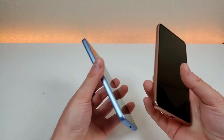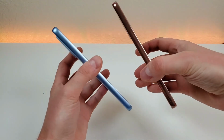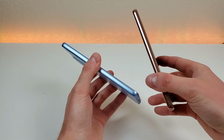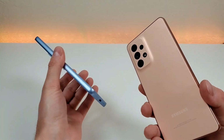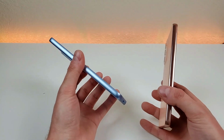Taking a look at the left side of both phones, you can see that the actual sides of the devices are different in the sense that we have a matte finish with the A33 5G compared to a glossy finish with the A53 5G. Now, these phones are made completely out of plastic besides the displays, which are glass, but despite that, both phones look and feel pretty premium. They certainly don't feel cheap at all, which is definitely a great thing.